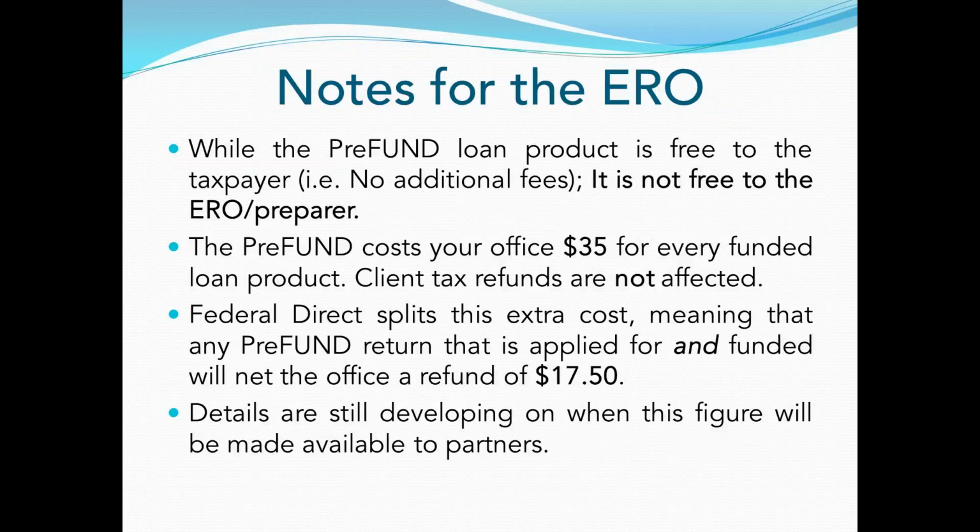And then finally, got some notes for the ERO. When we're talking about this, if I say ERO, electronic return originator, just replace that with you. That is the person who creates and electronically sends the return. And while the prefund loan product is free to the taxpayer, as in it does not increase their bank fees, it does not take money out of their refund, it is not free to the ERO or preparer.